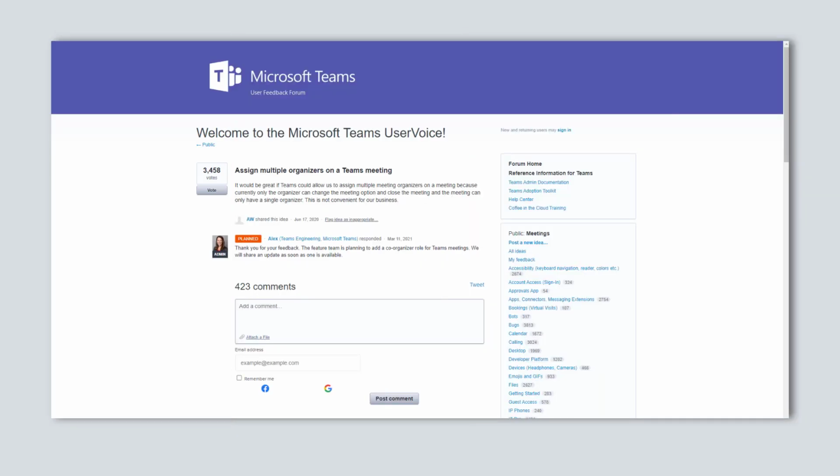All right, now the next feature that I'm super excited about that was recently announced for implementation in Microsoft Teams is the ability to have multiple organizers on a Teams meeting. Right now, when you're creating Microsoft Teams meetings, you can only have one meeting organizer, okay? And the organizer is the one that can configure the meeting settings, okay? That can delegate roles to other meeting participants, share content, and so much more.